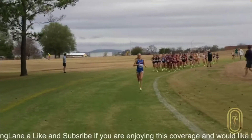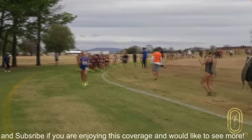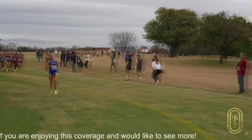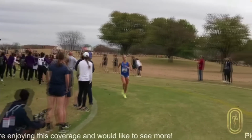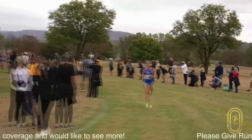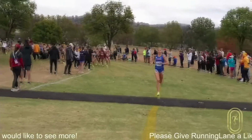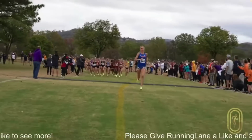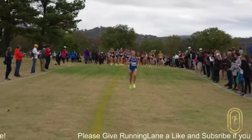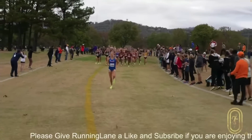So we've got a slight flat section here before we have a little incline coming up on this sweeping right turn. You can really see a lot of fans coming out this morning to support these runners here. Huntsville's a great running community, really supports this sport. Great to see it. And of course, there's also a lot of competitors, fans and friends from all these schools here cheering these runners on.